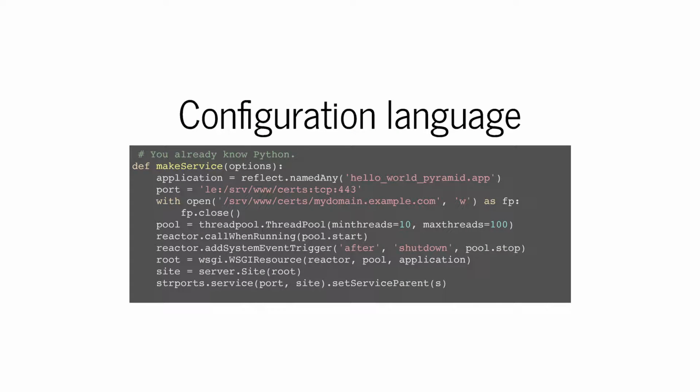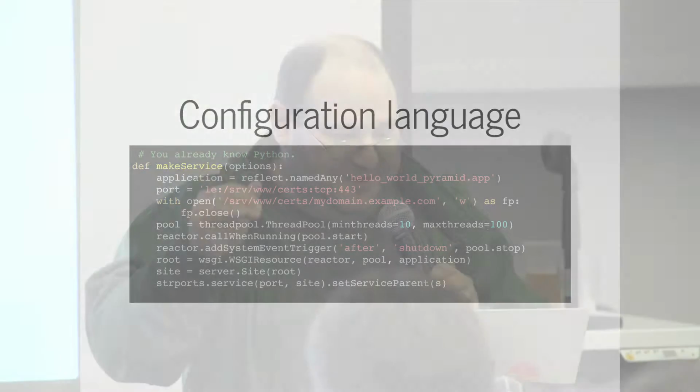And the nicest thing is that you don't have to program INI files. And this is really nice because you already know Python, right? You already know the configuration language. So you literally can write your configuration in Python. Not in a DSL written on top of Python, just write Python. You probably already are doing that anyway.